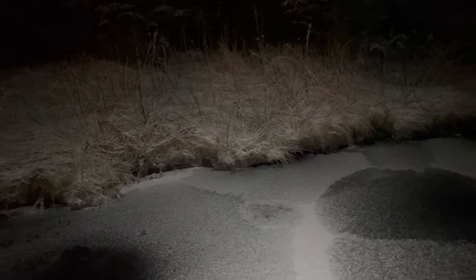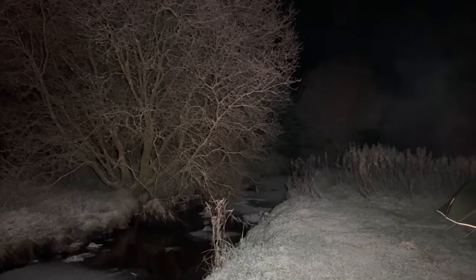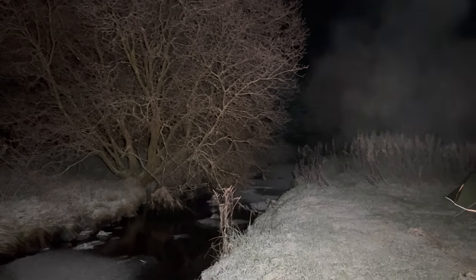Unbelievable. Solid. I don't think I'll be walking on it right enough. No, not tonight. But aye, we might get clear skies later on and maybe get some star shots.